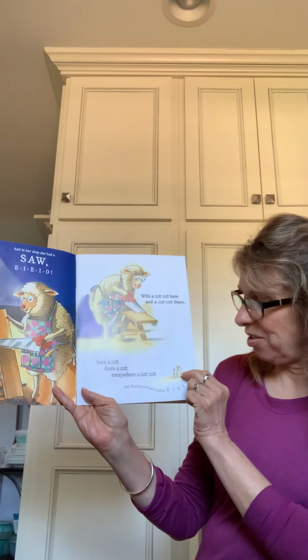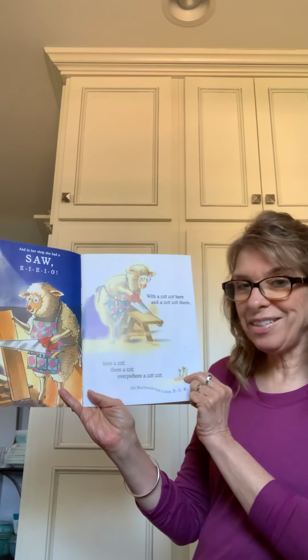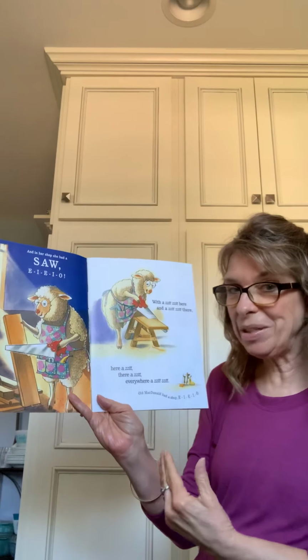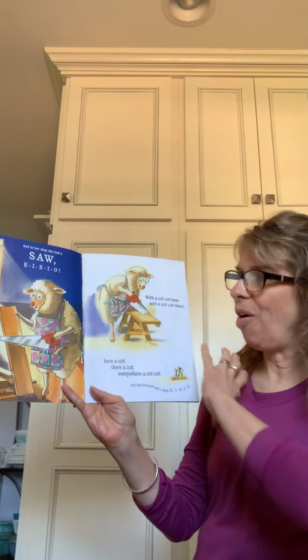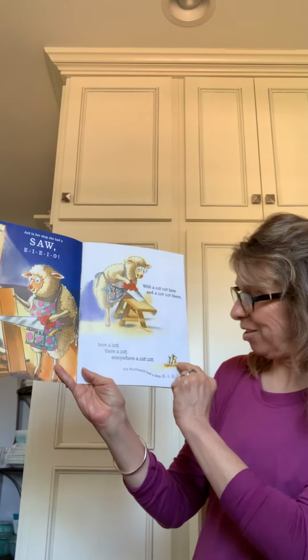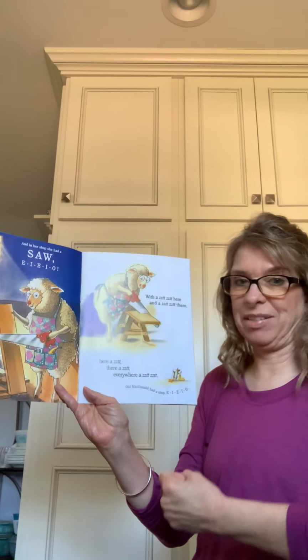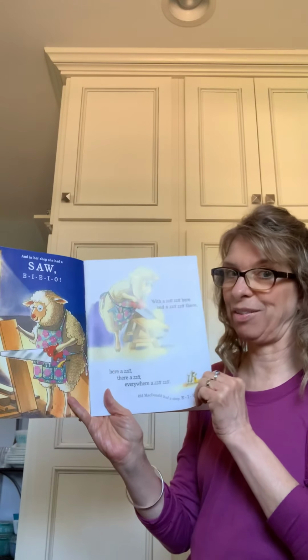Now I also need to show you this little mouse character down here. He doesn't get any of the tools to build with, but he is the cleaner-upper guy. All through the whole story, you got to keep your eyes open for this cute little mouse with his broom and his dustpan as he's working to try to keep the wood shop clean of sawdust.